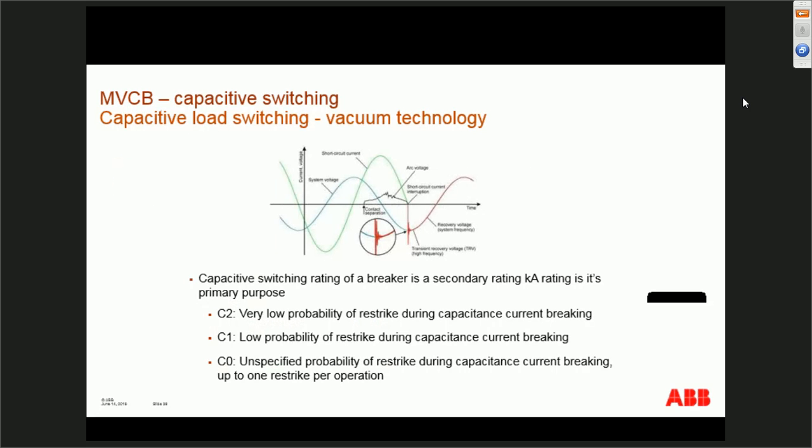And just to recap a little bit, now I had briefly mentioned capacitive switching of the breaker. And then get back to, what is a circuit breaker? It's really meant to break a fault. So its kA rating is its primary purpose. A capacitive switch rating is kind of like a secondary rating of a circuit breaker and its abilities.